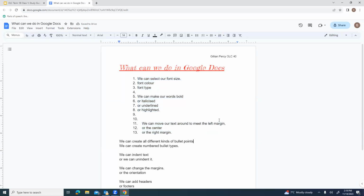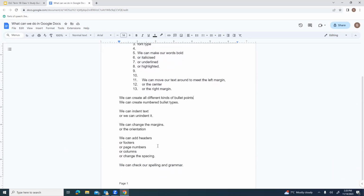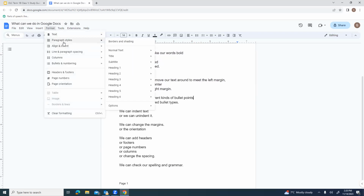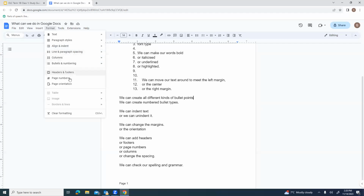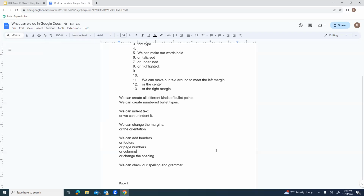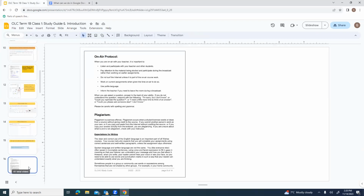I can also add headers or footers. The one nice thing about adding a header is your information, like your name and the course, you could always have that appearing on every single page, and that way you're not ever going to get your assignments lost. You can put page numbers on. You could do columns like when we do our news article, or you can change the spacing. If you go up to format, paragraph styles, alignment, spacing, columns, headers and footers, all these kind of things. So this is just different things you can do in Google Docs. I really encourage you to go in there and play around with that if you haven't had a chance to check it out yet, okay?